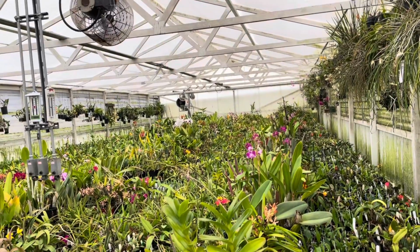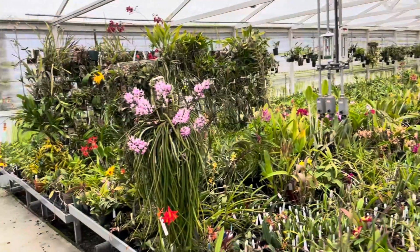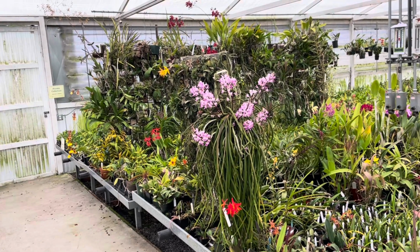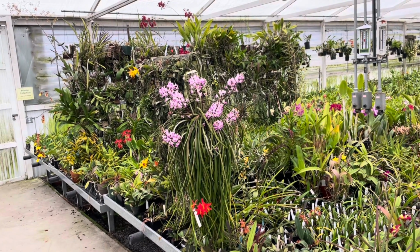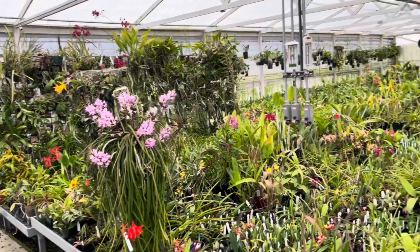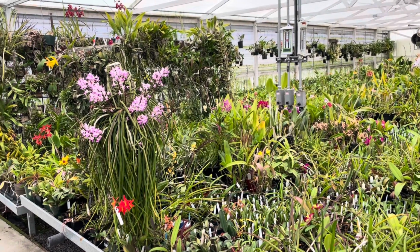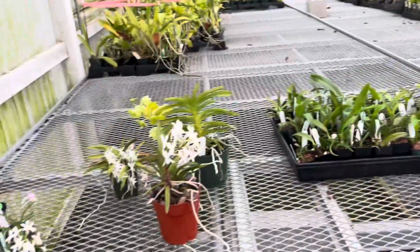So these 2 benches here in the front belong to Peter Lynn of Diamond Orchid, and the 2 benches on the left belong to a hobbyist who's just an orchid collector, just like me and you. Right. And Peter Lynn is from Diamond Bar. He mostly specializes in Bandaceous orchids, mini Cattleyas, and very novelty types of orchids. He actually has a few down here as examples.